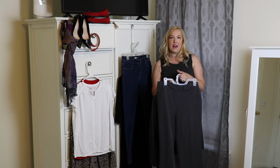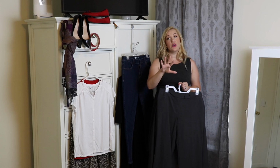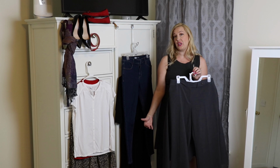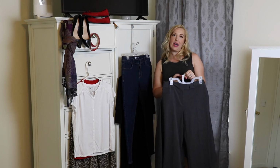But you might have a black suit, a navy suit, or for your capsule wardrobe, you might opt to go with different pieces that are suit separates, and that would be fine too.